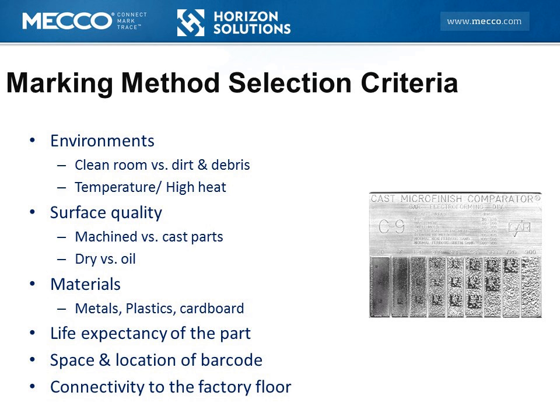But we'll also look at surface quality. Is it a machined part? Is it a cast part? Are those parts dry? Are they oily? We've worked with manufacturers that have been labeling oily parts for years and complaining that when they send their parts out to a customer, the customer says, I open up the box and I find all of the labels at the bottom of the box, not on the parts. So if we have oily parts, we can't use labels or ink. That's where direct part marking has a definite advantage.